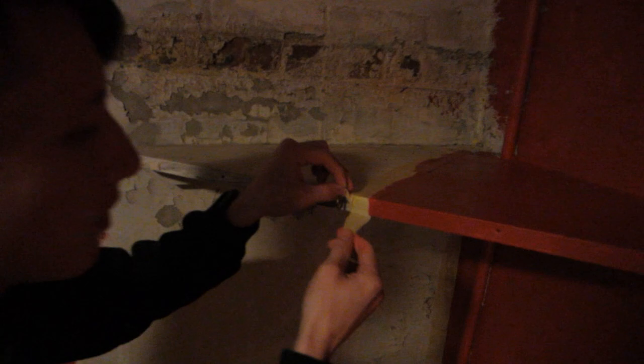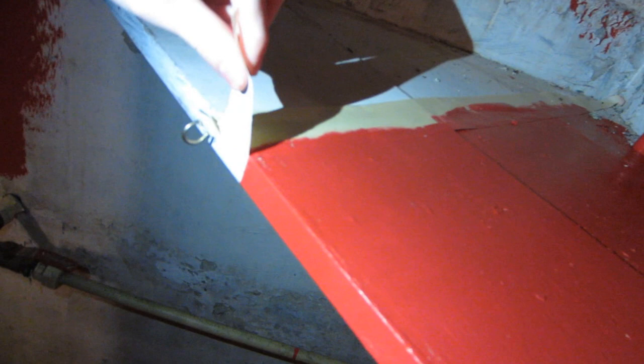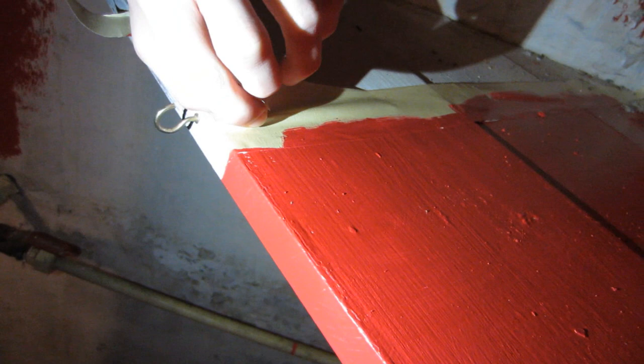Oh God, I gotta sneeze. You ready? Can you see it or do you want me to see it? I'm gonna peel that and it's gonna be a perfect line. Let me turn my flashlight on. Sure. Well, you can kind of see it. Oh yeah, that looks... ooh. Dang it. Well, that's not a perfect line. It's close enough though. We just gotta tape it off better when we do the blue.